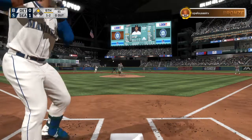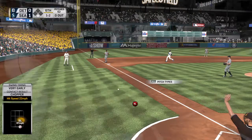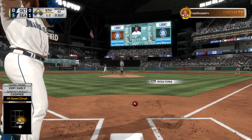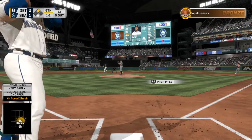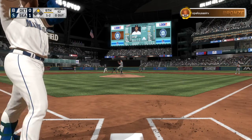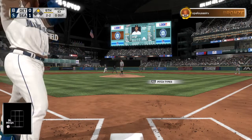The 1-2 pitch. Just got a piece up the line. That goes foul, so he stays alive with 2 strikes. So he threw the slider darting away to him 2 times in a row. Now I don't think he'll go for it again. I'm looking for something hard inside on this pitch. And 2-2.